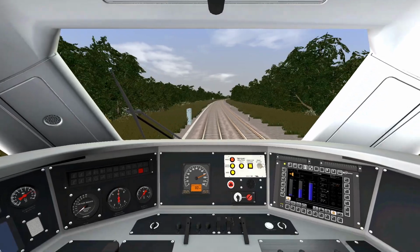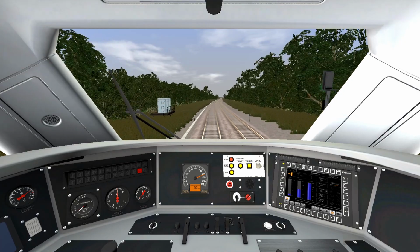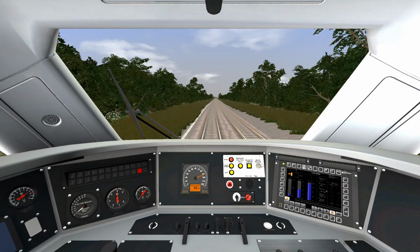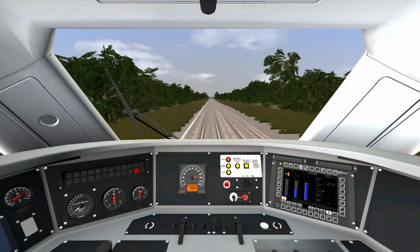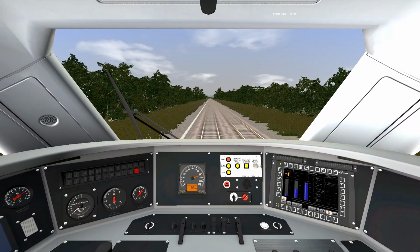So 3 miles after Leamington, we should start seeing some flashing signals. If I could get this in frame rate. See, when it isn't lagging, I'm getting about 15. No.